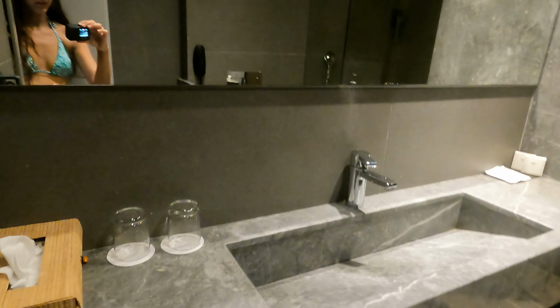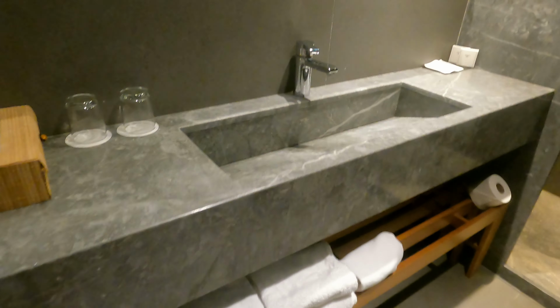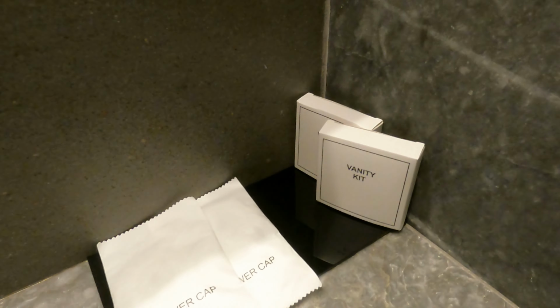The bathroom isn't really anything to write home about, it's just completely standard. You get some towels, toilet roll, a few toiletries. The shower worked really well. Again, it is all really small, but it has everything that you need.